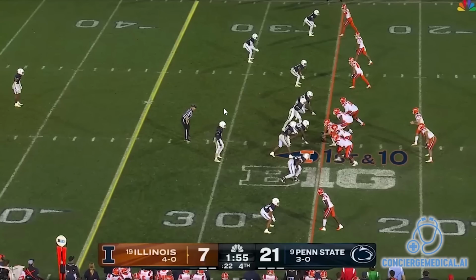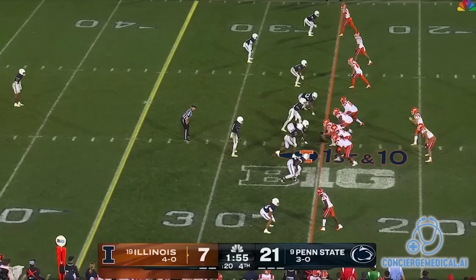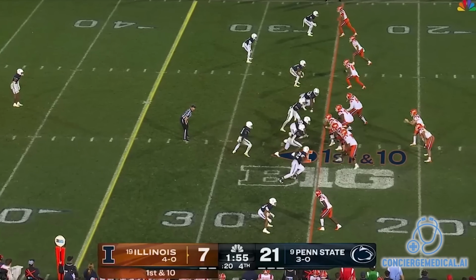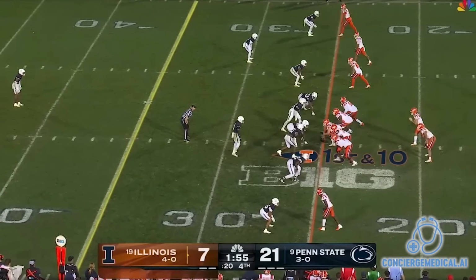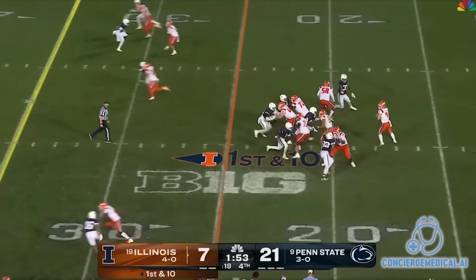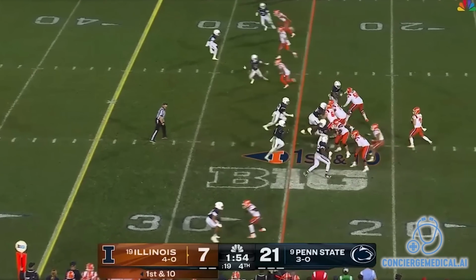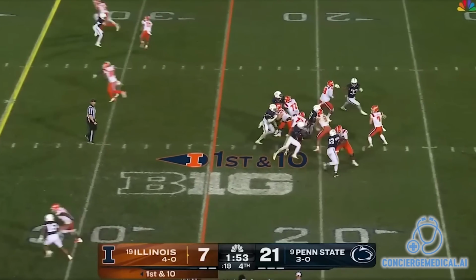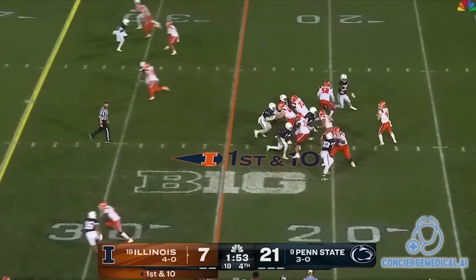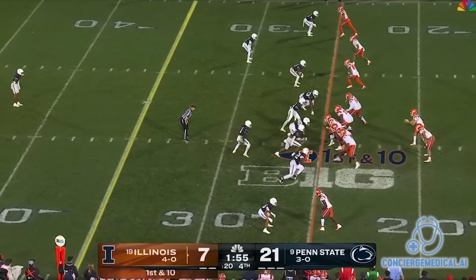So here it is, the last drive of the game, okay? It's 1st and 10. We're getting radar front because it's a 21-7 game. I just want to talk about the pressure package. Look at what's happening here. First of all, Abdul Carter standing up in a 3, gives him the swipe and swim. Stupid move. Stupid move. But then you're bringing the safety down into the box.